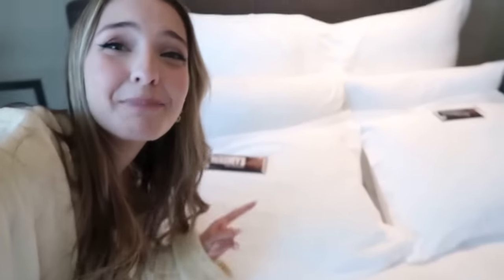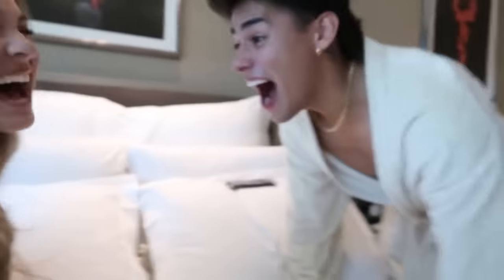This room really has it all. Hey, no food can go to waste. Oh my gosh, why would you eat that? It was fine, it was like a gift or something. We don't know where that came from. It was like a gift. They left chocolate bars on our pillows.